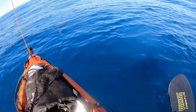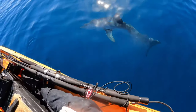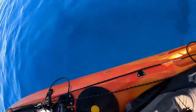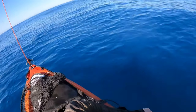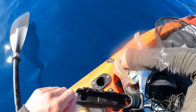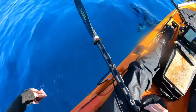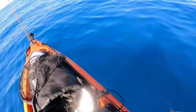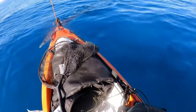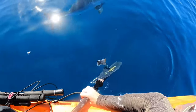Didn't mind, I just bumped him. You gonna have a bite? Is he gonna have a go? What's he doing? Little shit. Come back. I'll give you a piece of tuna. Yeah, look. Woohoo. You'll smell this. Oh, you smelt it. Go on, eat it.